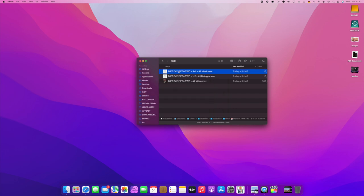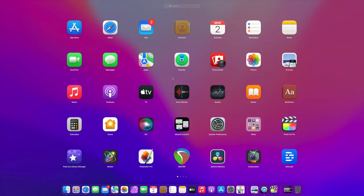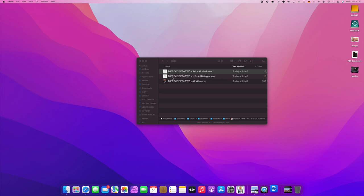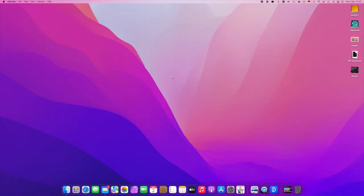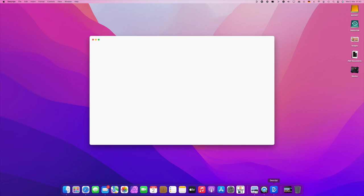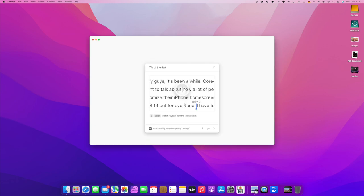So we're going to get these three into a different program. The program we use here is called Descript. And Descript is a transcription service, but it also does video and audio editing, which is pretty cool. And Descript's coming up. Tip of the day, let's get rid of that.